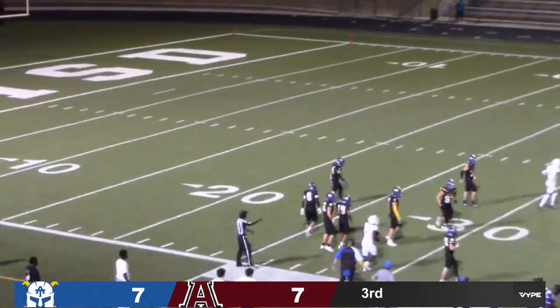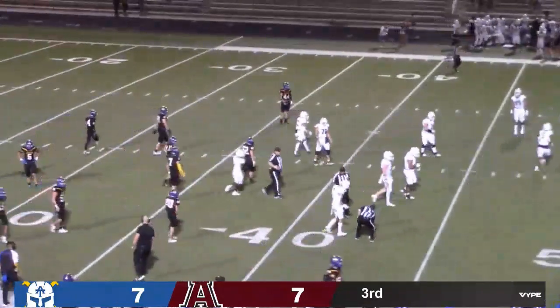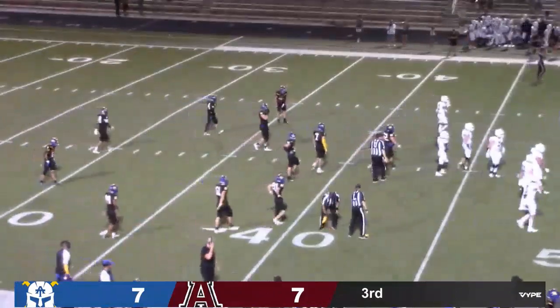Pretty nice moving there by Bats. He spun, but a big hold there by Austin High on Tomas Benitez. By the way, it's Tomas Benitez's birthday.